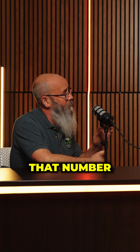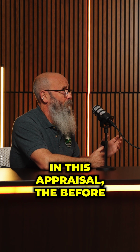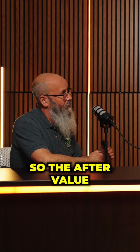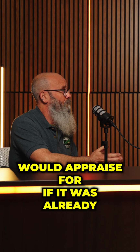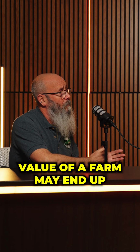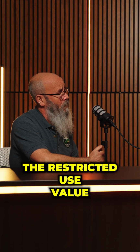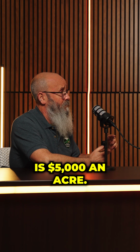Now, interestingly, that number subtracts out any existing buildings. And that's because in this appraisal, the before and after scenarios don't really involve the buildings. So the after value is the restricted use value. That's what that same parcel would appraise for if it was already encumbered by an easement. So as an example, fair market value of a farm may end up coming in at $7,000 an acre. The restricted use value may come in at $3,000 an acre, and that difference is $5,000 an acre, and that's what the easement's worth.